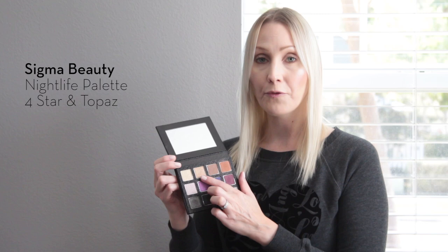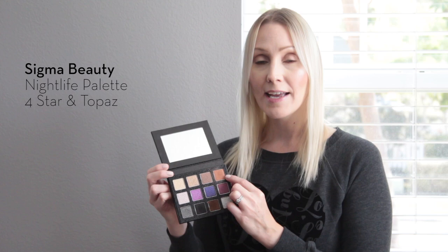So for the first makeup look, I'll be keeping it fairly natural. I'll be using this pretty gold color called 4-Star and adding it to the lid, and then using this orange color called Topaz and putting it in the crease. I'm also thinking of using a gold color from ColourPop. Then for the lip, I'll be using this pretty pinky nude shade.